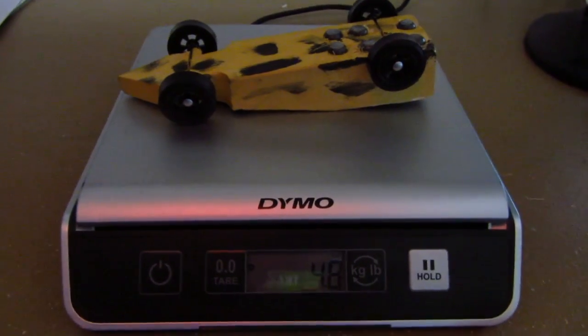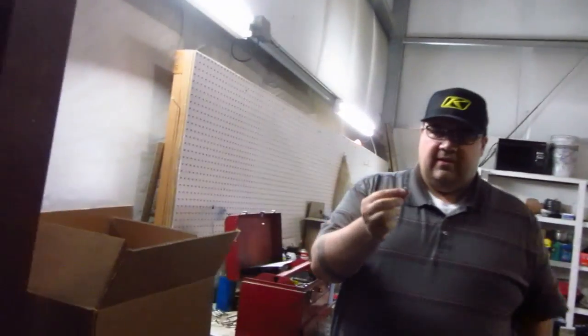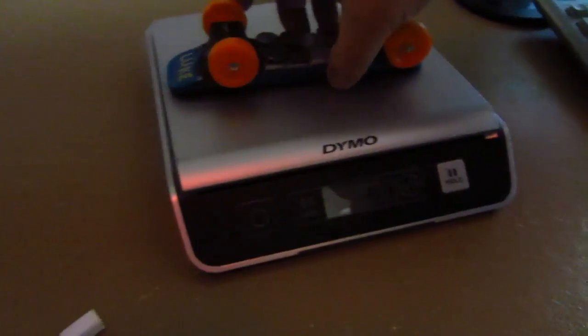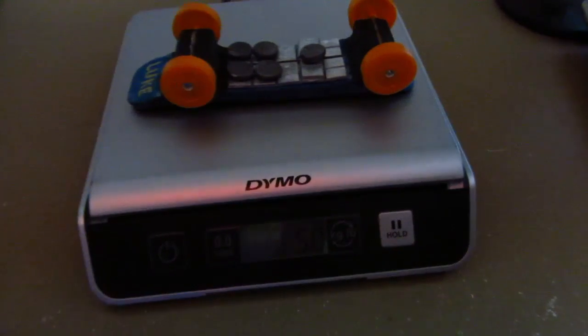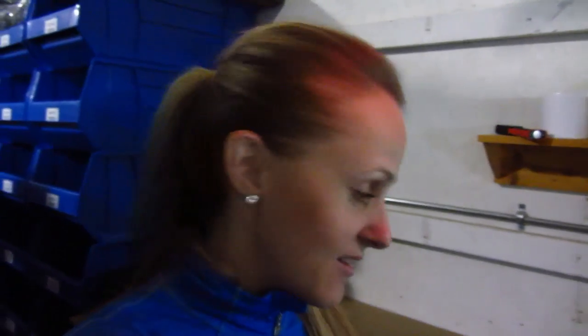The Aero Clash is all weighted up. It just has to be under 5.0. Luke's is 5.1 though, so what are we gonna do about that? Really? Yeah, we're gonna have to shave. Hold on. Let's take a look here. Wait, 4.8. Make sure that's tared out. Oh, it's like perfect. 5.0. Well, hopefully when we weigh it tonight, it will be 5.0.